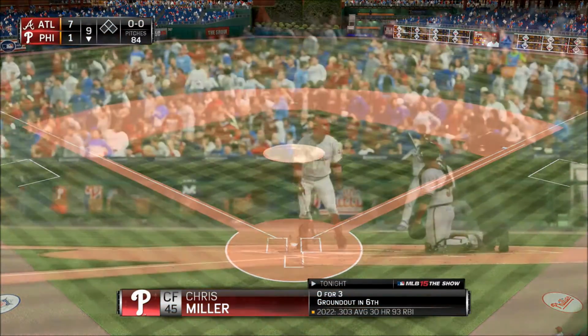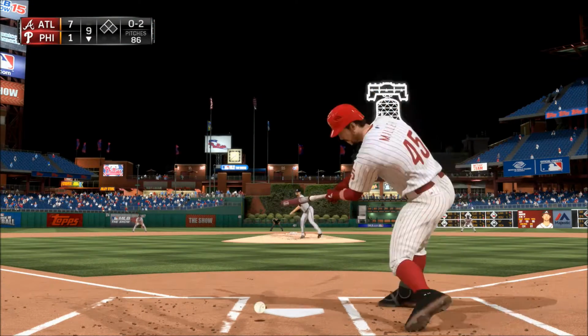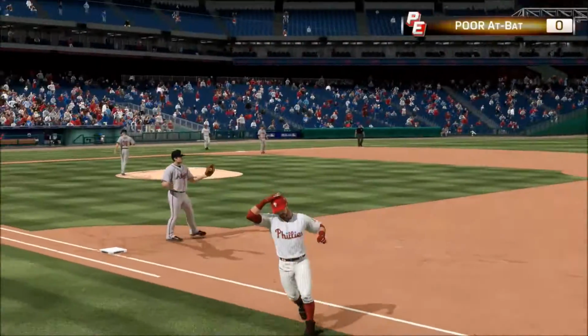Chris Miller will stand in. Swing and a miss on a ball in the dirt as they'll need to throw down to first. And the throw will indeed take care of him for the first out.